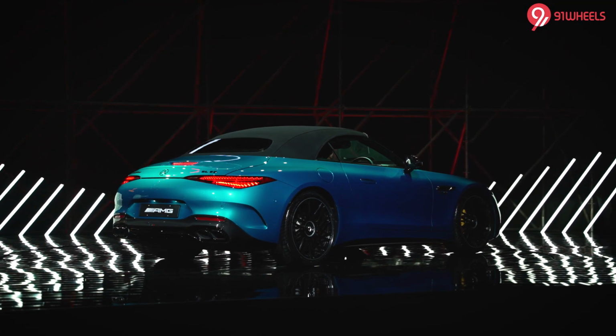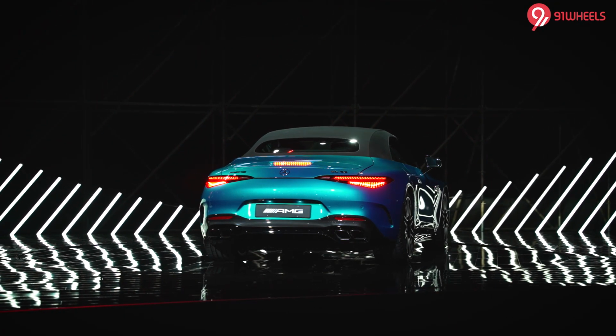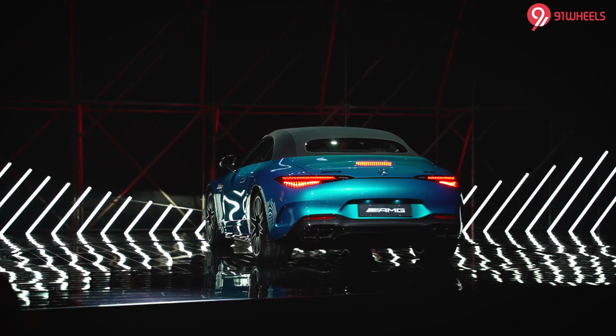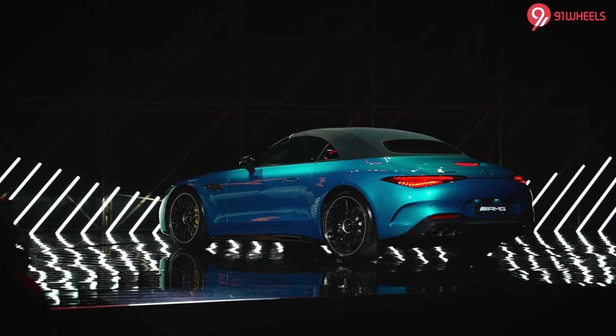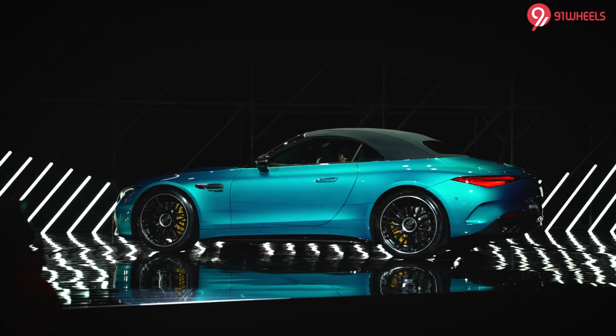So this is all about the new Mercedes SL55 AMG, the two-door convertible sports car that has landed in India. You tell us down in the comment section what you think about this Mercedes, because this is not meant for the masses, this is not meant for sales, this is meant for a complete package or for a driving enthusiast, for someone who seeks pleasure mixed with performance.